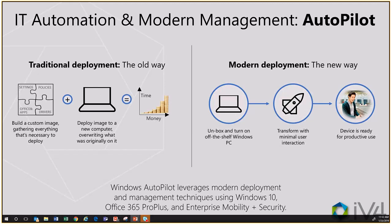So modern management, one of the pieces that Microsoft has come out with in the past year and has worked with many different Tier 1 vendors such as HP, Dell, and Lenovo on is a program called Autopilot.